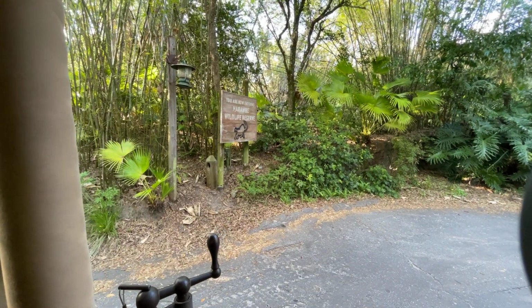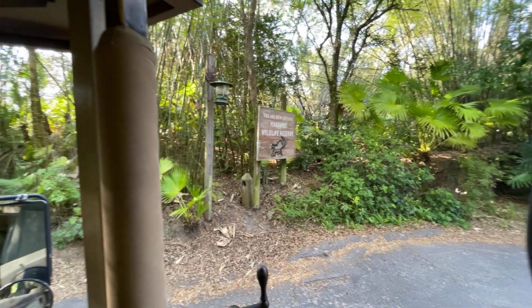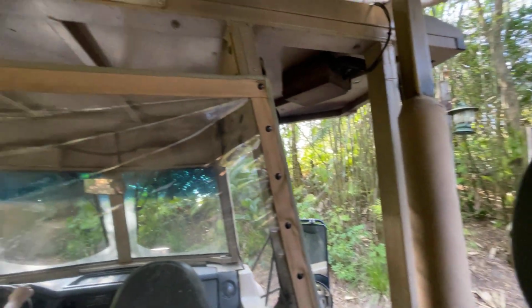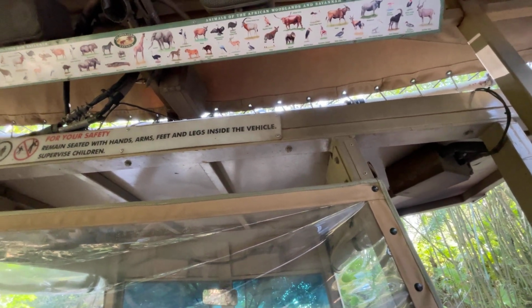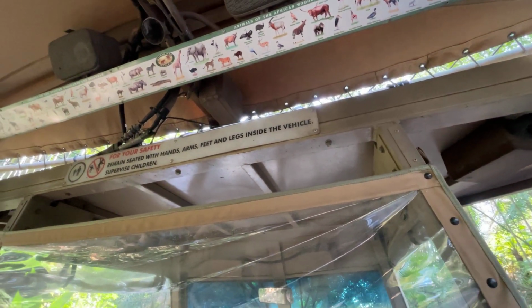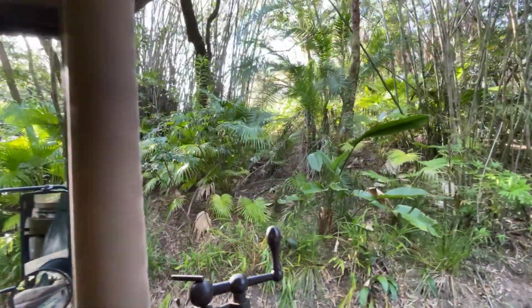Above your heads, you're going to find an animal spotting guide. It'll help you identify many of the animal species you might see out there on the reserve today. While you might not see every single animal on that guide, we normally have some pretty good luck. I do recommend having your cameras or phones out and ready though, because we cannot stop for every single animal that we see out there today.